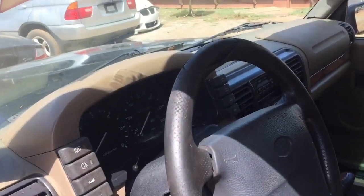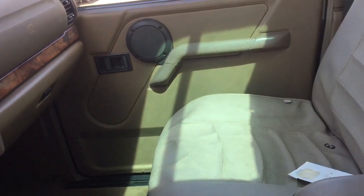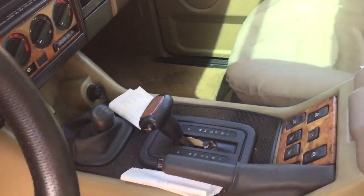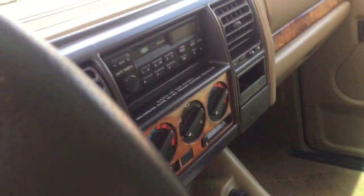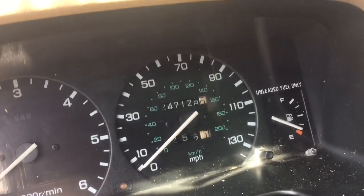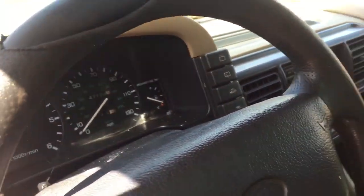I would totally own one of these Land Rovers. I'd rather have the classic. This one's about a '97. I'd rather have like a 1990. Four-wheel drive, of course, automatic. This has the 4-liter V8. It has gone 247,000 miles, and it still runs.